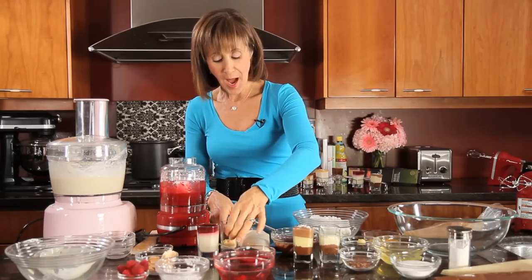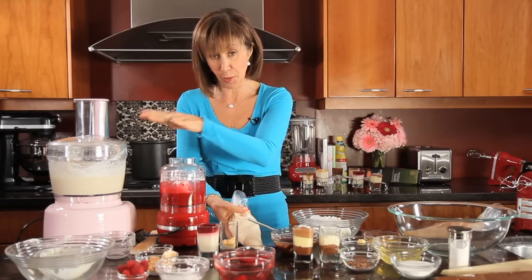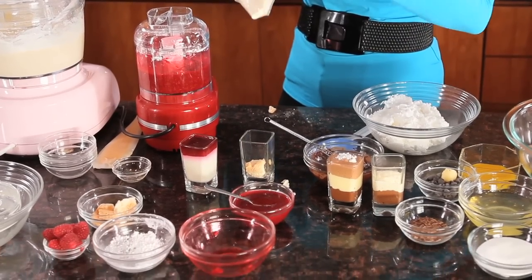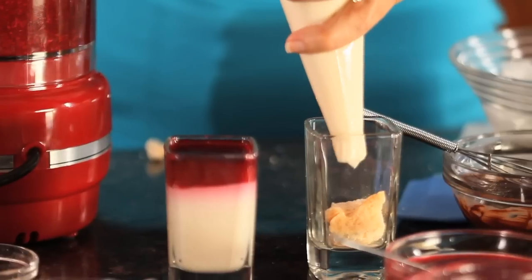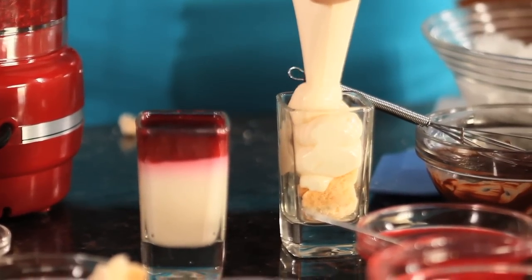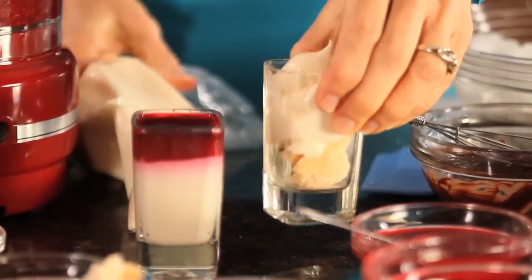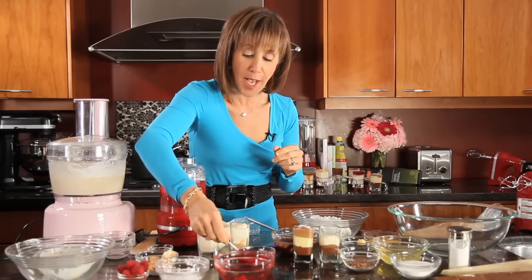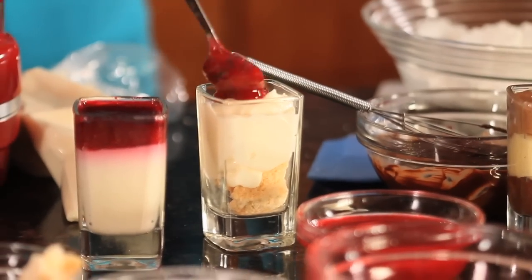Like this, I'm now gonna take my cheesecake batter that we had in the food processor, put it into a baggie or a piping bag that you can buy at any cake store, and just have fun. This is where you can get the kids involved. This is fantastic. Just squeeze it in like that. Bang it down just a little bit. Take our raspberry sauce, pour it over top.